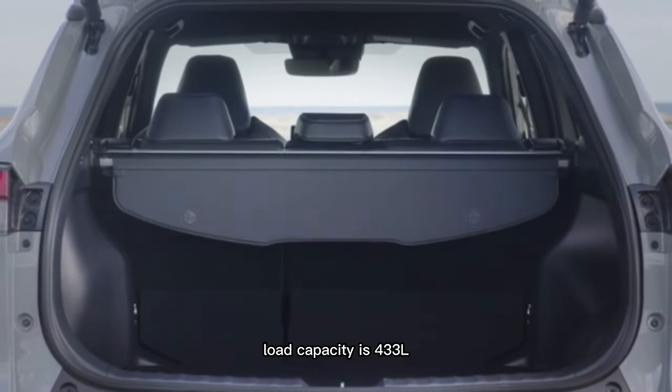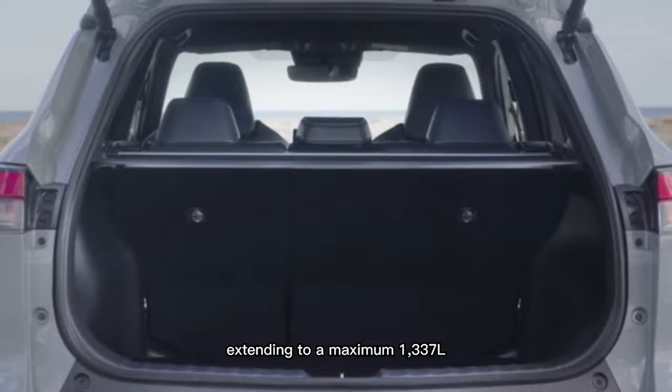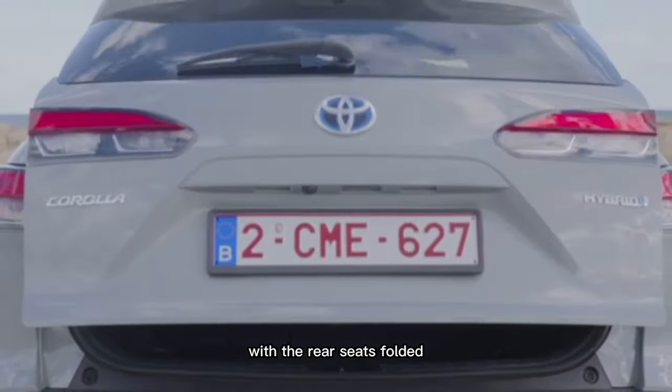Load capacity is 433 liters, extending to a maximum 1,337 liters with the rear seats folded.